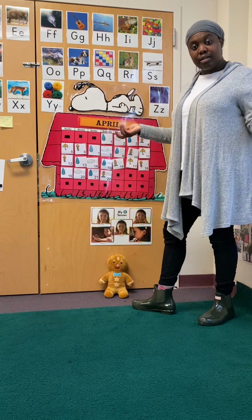Let's look for some more pictures that start with the letter H. Okay. And remember, H says huh. H says huh. Every letter makes a sound. H says huh, like hand. Okay. So here we go, my friends. So yesterday we talked about helicopter and hand. Okay. So today we're going to talk about hammer, which starts with an H as well, and horse. So now we know four words that start with H.